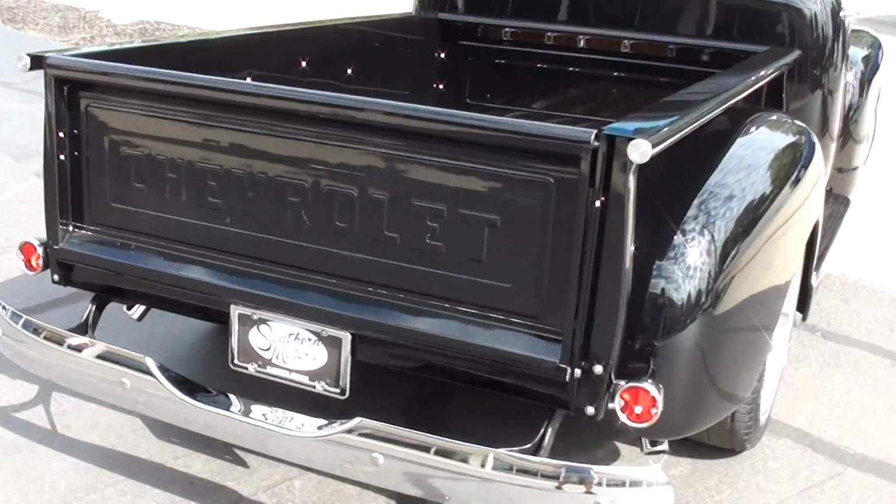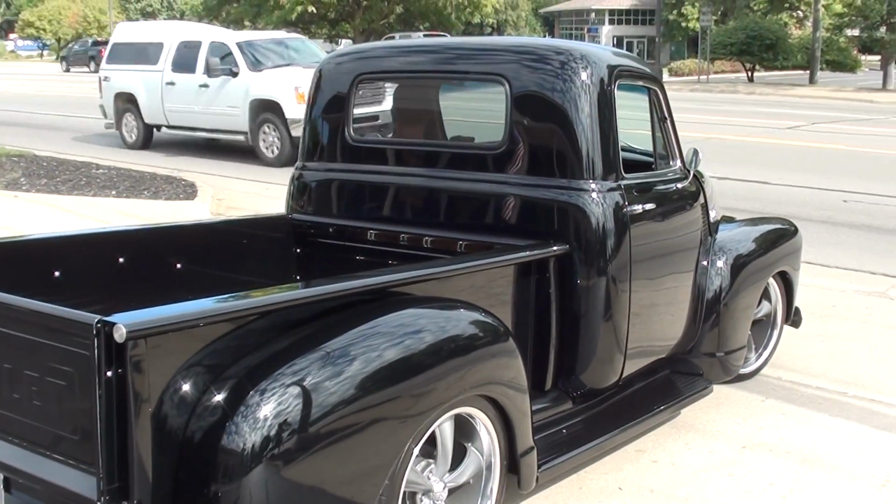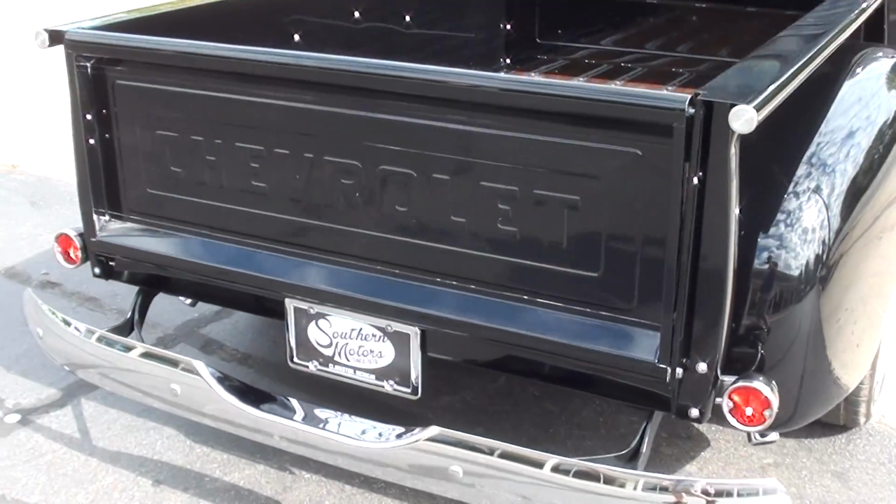Man, tell me that thing isn't just killer, man. Man, I'd ride that all week long and twice on Sundays, guys. I love this truck.